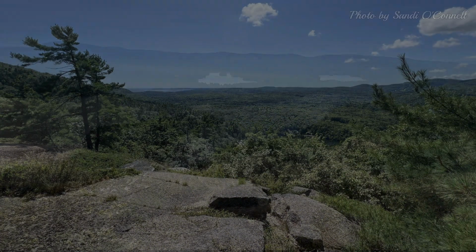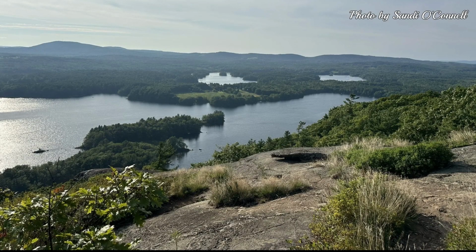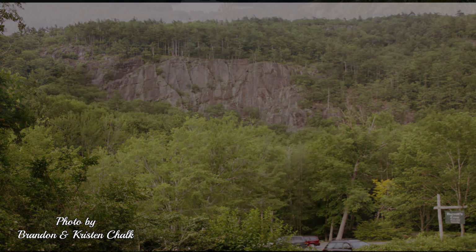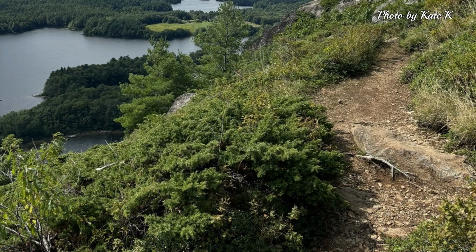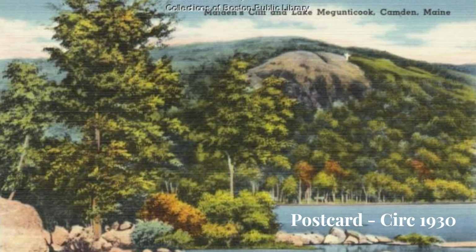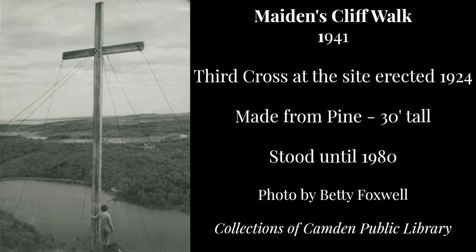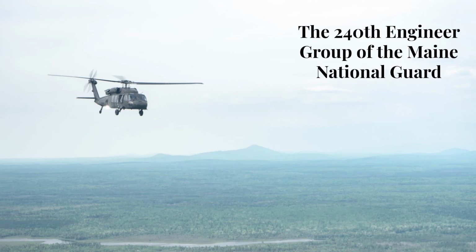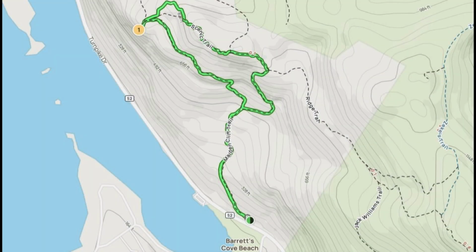As she sat to reaffix her headwear, apparently another gust of wind blew the girl off and down a 300-foot cliff. By all appearances, she was unharmed, but had undoubtedly sustained severe internal injuries and died that night. A number of crosses have been erected in her memory at the site for more than 160 years, with the current one having been set in place from the aid of helicopters provided by the Maine National Guard. There's also a shorter 2-mile hike from the parking lot at Barrett's Cove Beach along Maguntacook Lake.